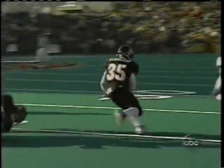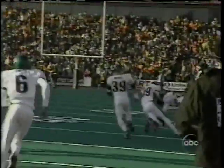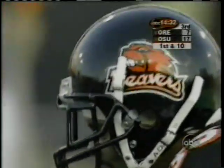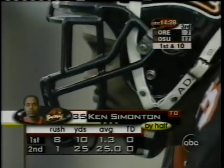Take another look at it. He's short. He's fast. He's got great balance because he's got that low center of gravity. And look at the way he takes this corner. He just can cut and make that 90-degree turn. All-time leading rusher at OSU, and that time he looked like it. 10 yards in the first half, just picked up 25 on that one run.